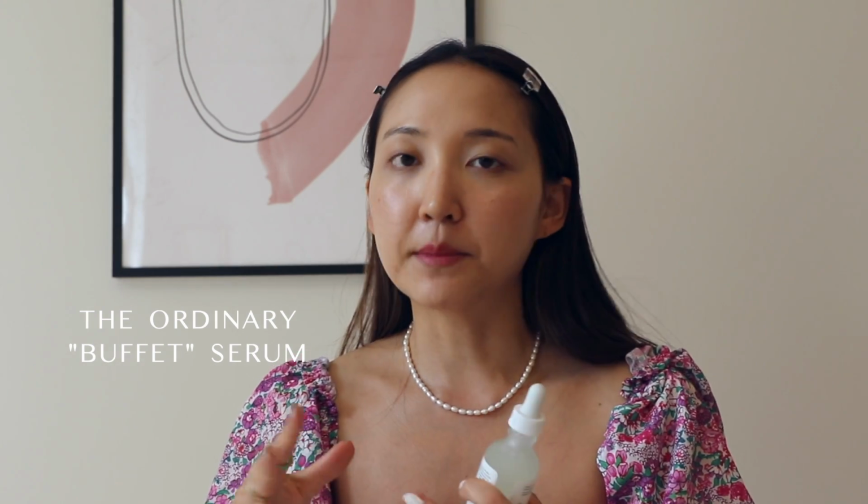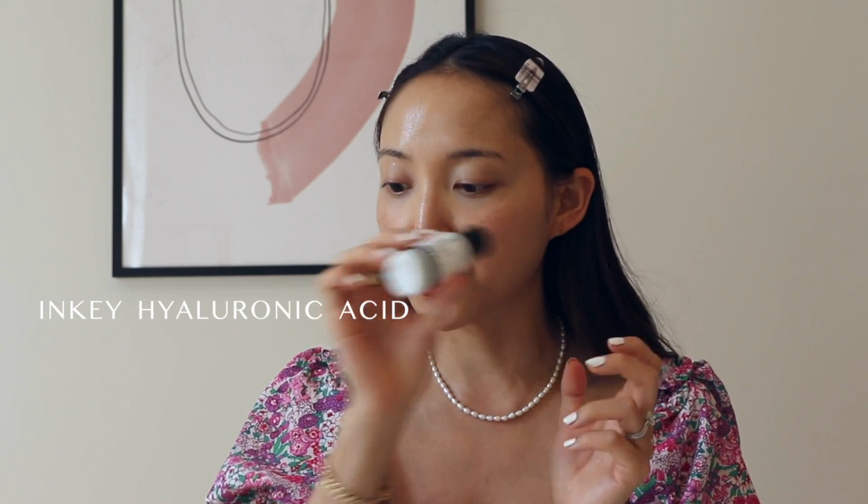This one has hyaluronic acid, peptides, and all of these anti-aging ingredients in one for only like $15 or less. So I really like how hydrating this has been for my skin. But if you want something that is a tiny bit more affordable and only has hyaluronic acid, the Inkey List hyaluronic acid is also a great option. I've been using this for years too. So after just a gentle layer of this serum, I'm gonna go in with a moisturizer.